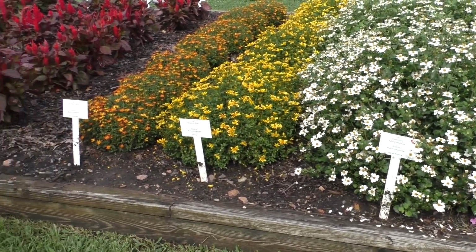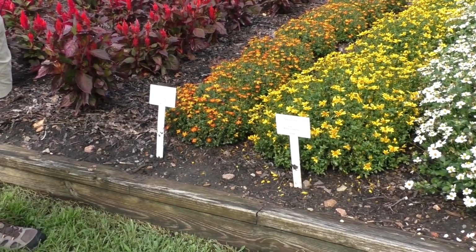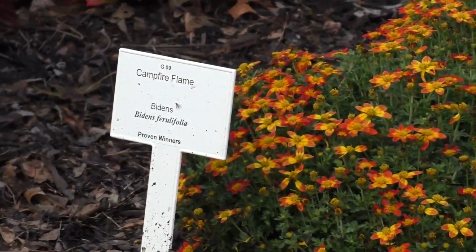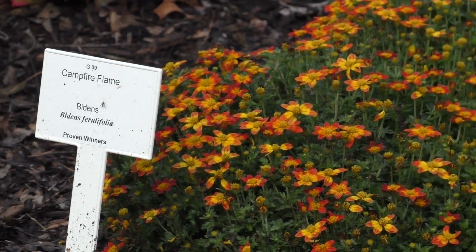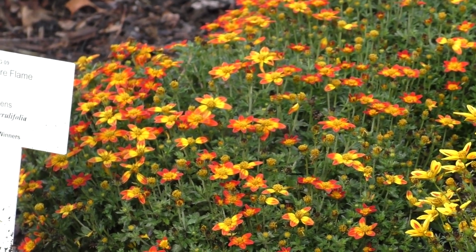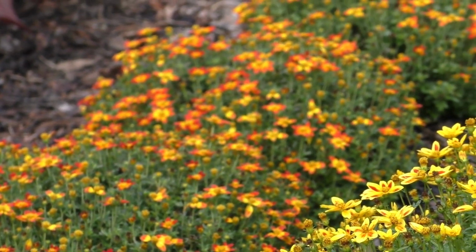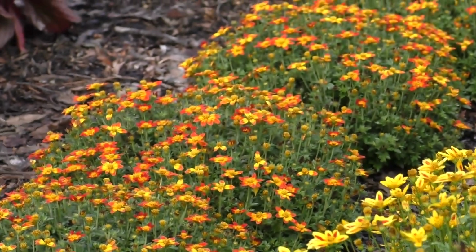And the last few years, we've been having some smaller ones, like over here. I don't know if Alexander can get this one for us, but this campfire flame, which is a really tight, love the color of it. It's an orangey red on the outside with gold bars in the middle. And it's very tight. Perfect one actually for containers is the way I look at it. It's an adorable little thing.